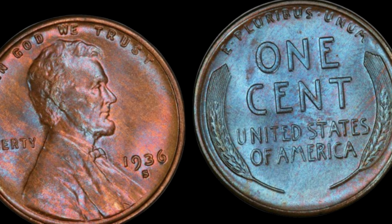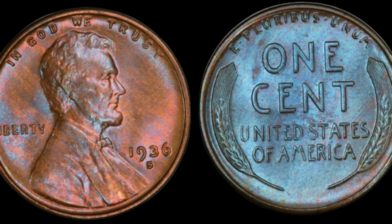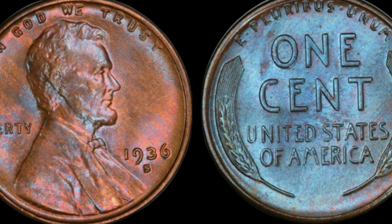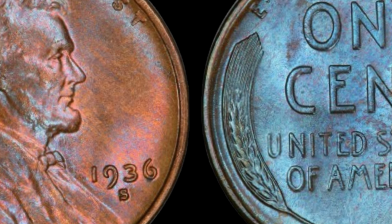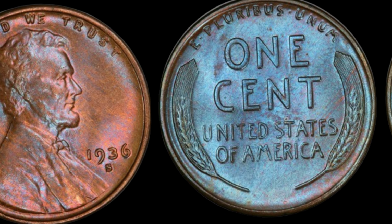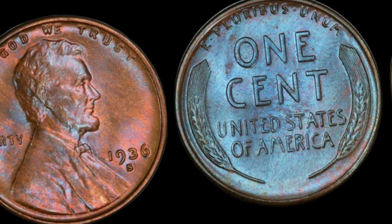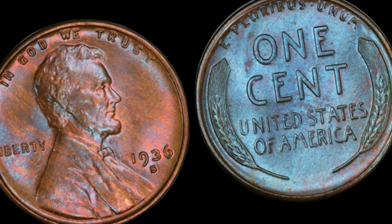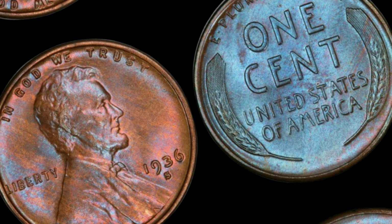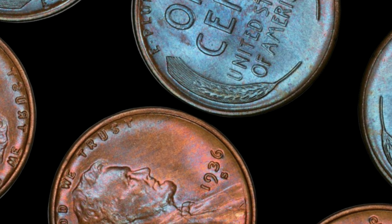Now, let's discuss the history behind the 1936 S mint mark Lincoln penny. During the Great Depression, the United States Mint faced financial constraints, and as a result, fewer pennies were produced in San Francisco in 1936 compared to previous years. This scarcity, combined with the unique mint mark, makes the 1936 S Lincoln penny a rare find for collectors. In fact, only a limited number of these coins were minted, adding to their value and desirability among numismatists.